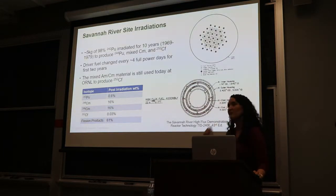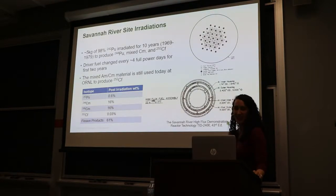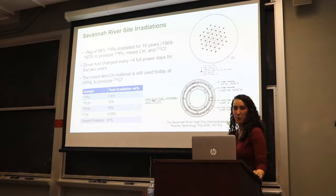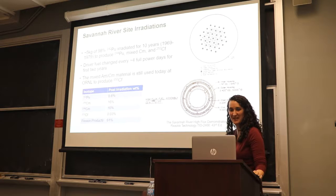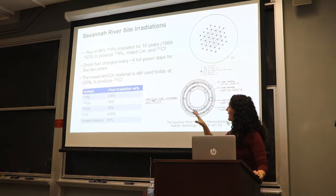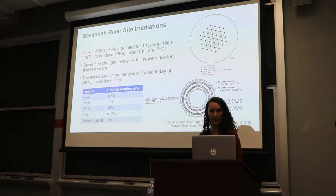But they were changing fuel every 4 days, essentially, as they operated this reactor for the first 2 years. So modeling that irradiation is challenging, as you have to go through and refuel your model every 4 days for 2 years, for many time steps. There were, I think, about 70 total targets that were irradiated during that decade in order to produce americium, curium, and then the higher level elements.